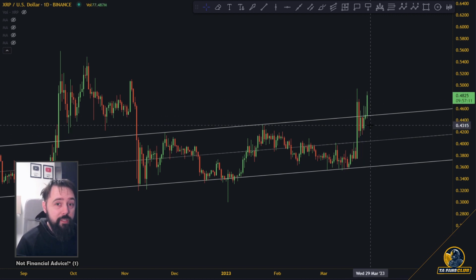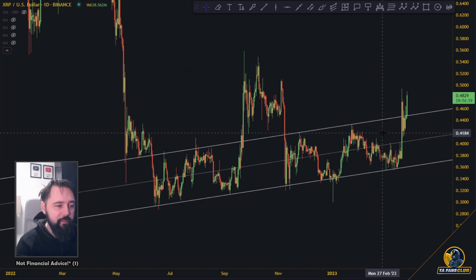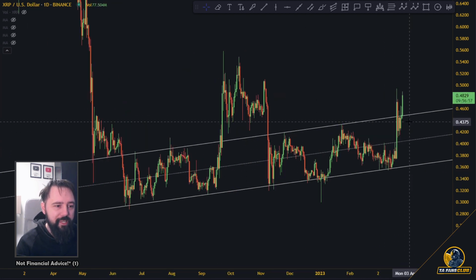There are several good signs right now that might actually tell us that this is a legit breakout towards the upside, and that XRP just might pump a lot more. How much more, we don't know, but it might just pump a lot more, and I'm gonna show you that. But the most important thing, this channel up here looks like it's getting broken.